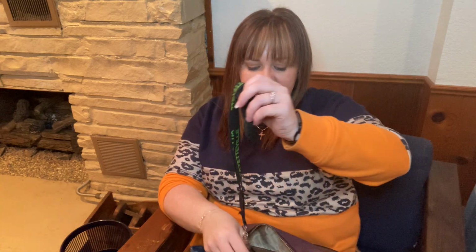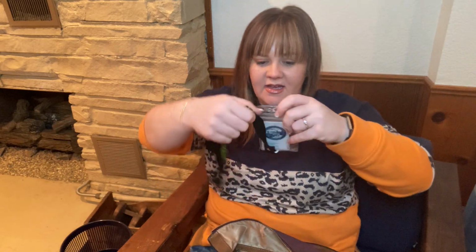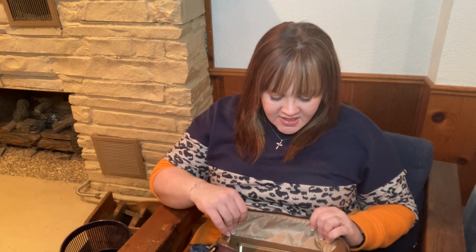So, the first thing I'm gonna reach for, this is my work badge. I'm not gonna show you the front of it, but I work for the city of Fayetteville, in Arkansas. So, that's there. That's my work badge. And then I'll do the main part first, and then we'll go to the outside pockets, because the outside pockets are really, or not the out, but the inside pockets are what I consider the funnest part of my bag.